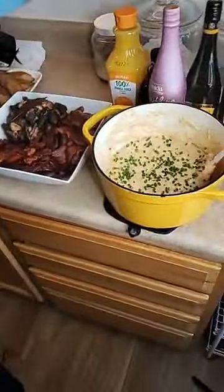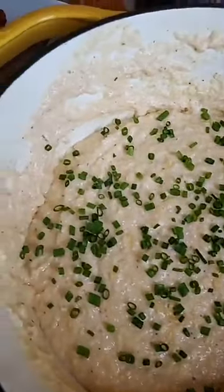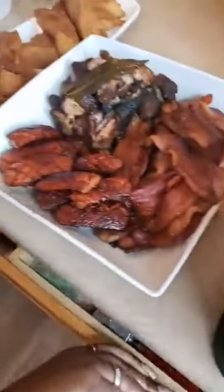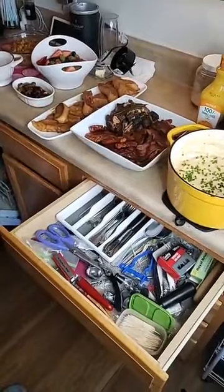Oh my God. Barbara said, I'm trying to wait till everything is done, but y'all making me hungry. Look at this. Wow. Savory grits, y'all. Okay, Wallace. Lord God, Jesus. This boy came to make us fat, and I love it.